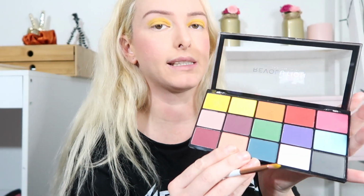Now I'm gonna go back into that same palette and I'm gonna touch on this burnt orange color here. We're just gonna go around the outer crease of our lid.